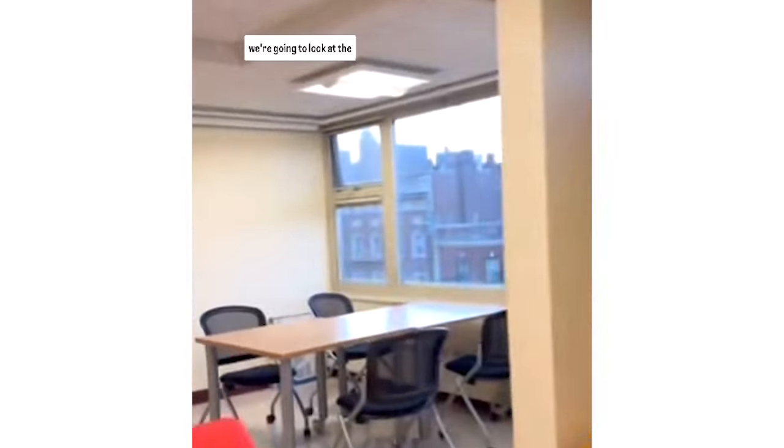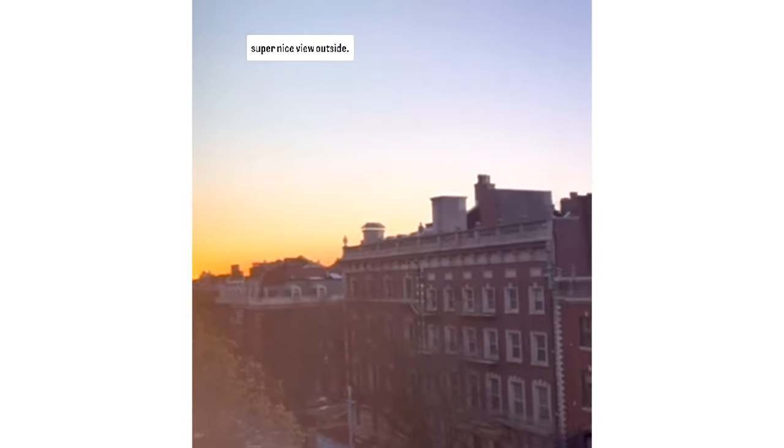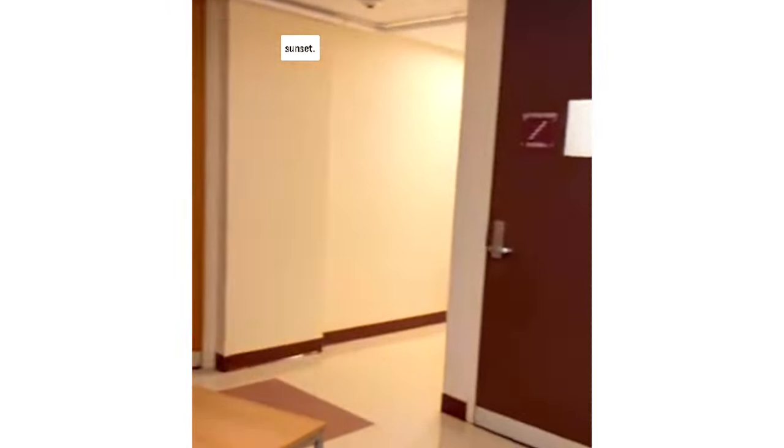My room is right outside of the elevator, but before we look at that, we're going to look at the common room. So there's a couch, a table to do homework, and it has a super nice view outside. I caught it like right during sunset.